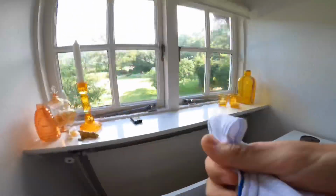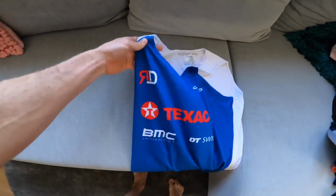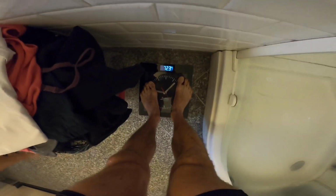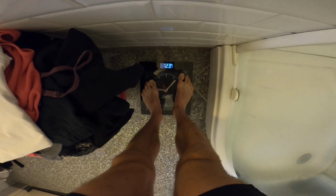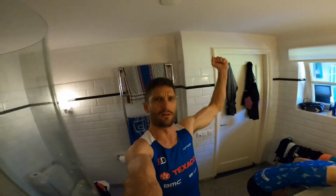Definitely think it's vest weather today, on my new running vest that I got from Orca. Looking pretty fly. Heavyweight champion of the world! The GoPro is heavy. It's not me.